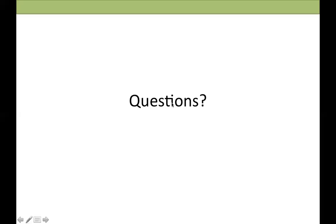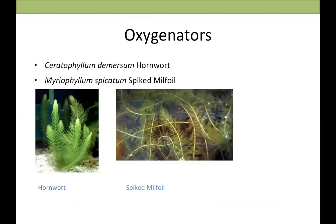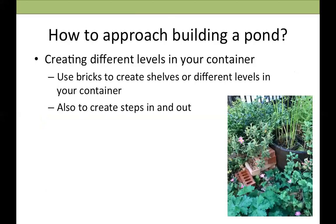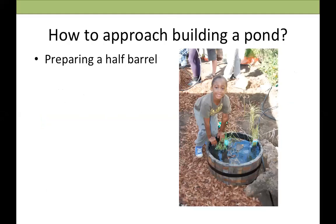Let me just share the screen again. Let's just go back. Even in a very small pond, you can still actually put in quite a lot. You see, this is a little barrel pond. So this is a little boy, believe it or not.